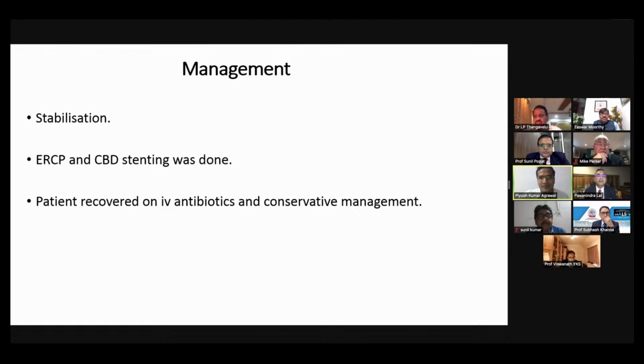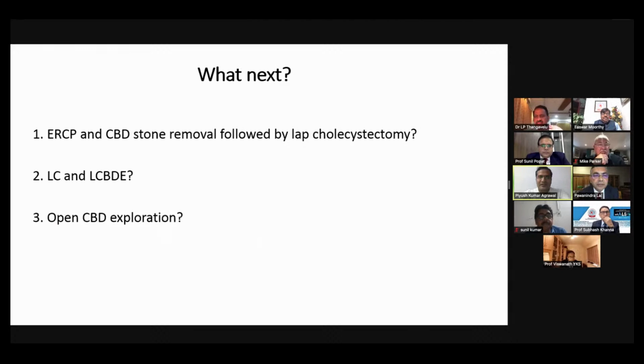So what should be done next for her? This was the second question. What should be the plan now? We have had the stent. She has recovered from her acute sepsis, but she has got very large stones, as you saw in the MRCP, multiple filling defects. So again, to the panel, a few of the options. What would be your choice and why?